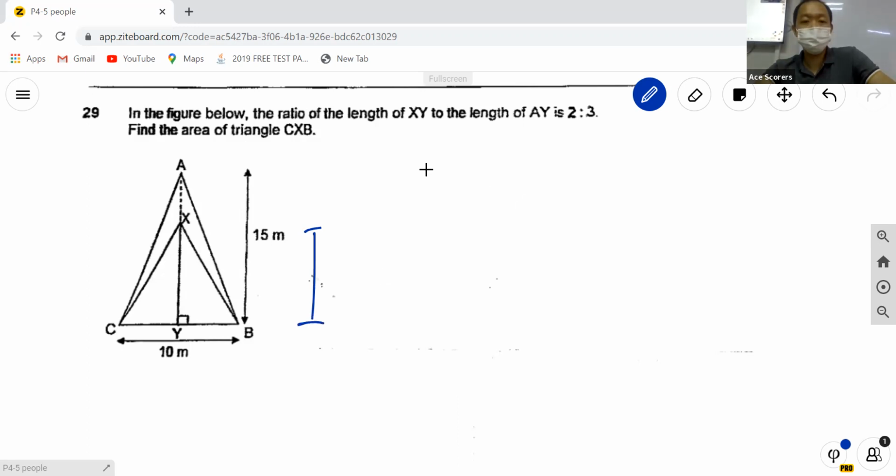Do you know? No. 10. Yeah, very good. Correct. No. So this is 10. This is 10, okay? Now, can you tell me what's the formula for the area of a triangle?